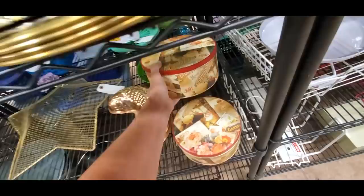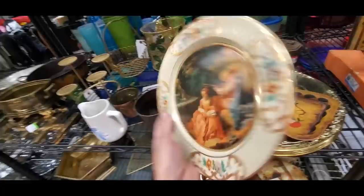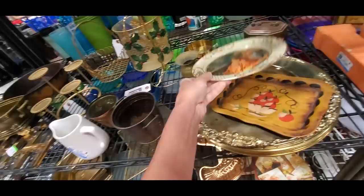I don't need them though. I don't need them. I'm gonna leave them. But I'm gonna look at this one because that's a Daher. Yes. No, yes it is. But it's $3.99. Darn it.